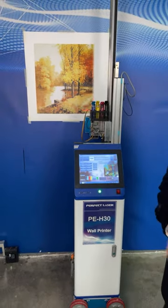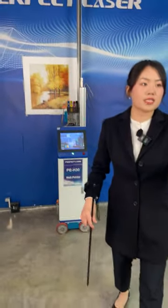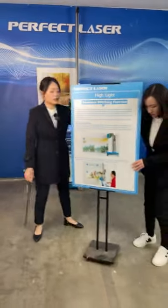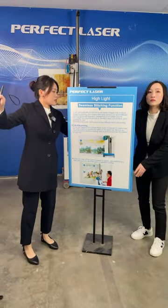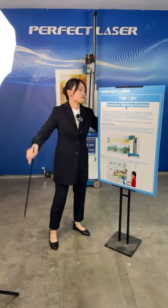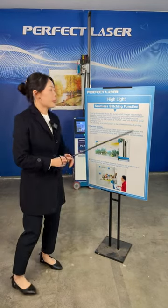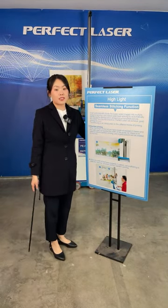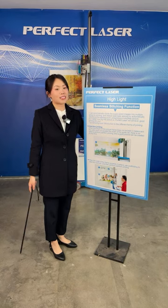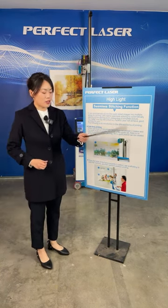Let us see the function of its seamless stitching. While we are waiting, we can let you see the seamless function. Can you see that very clearly? Please let me know. Okay. So, about the seamless stitching function.